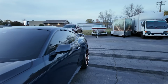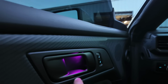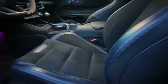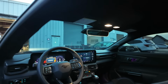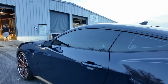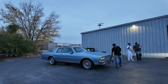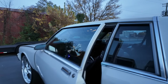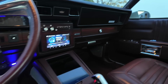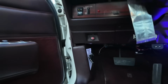Dark Horse. Inside is nice. It lights up the whole dash. Look at that. Got the purple lights right here in the handle. It's got the Recaro seats. Like a purple color with black suede or Alcantara, whatever it is. Got purple lights in the bottom. It's pretty nice, guys. Mustang did a thing with this one. Nice. Ooh, that wind. Lights up. Look at that. Nice. Console lights up. Kick panels light up. And the rear deck lights up.